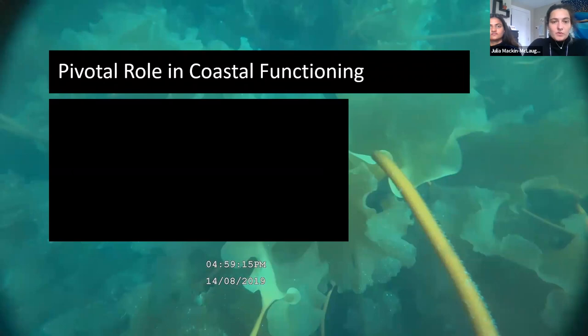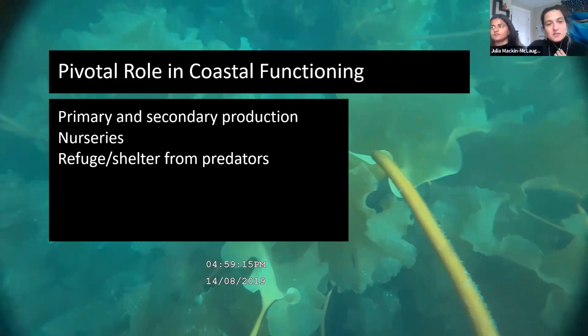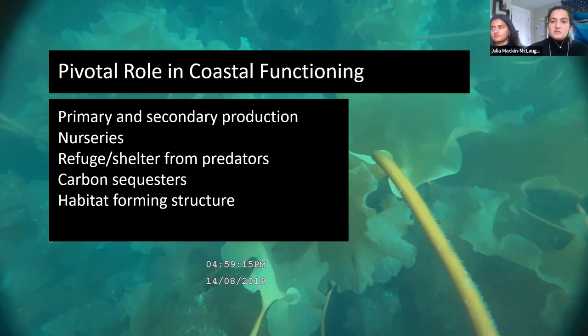The ecological importance of kelp forests cannot be understated. They represent some of the most productive and diverse habitats on Earth, providing ecosystem services worth billions annually. They are primary and secondary producers, nurseries, they provide refuge and shelter from predators, they are carbon sequesters, and their physical structure is relied on by other fauna, one attribute that contributes to their critical role as a booster of local biodiversity. This last trait is determined to be one of the most important ecosystem services provided by kelp forests.